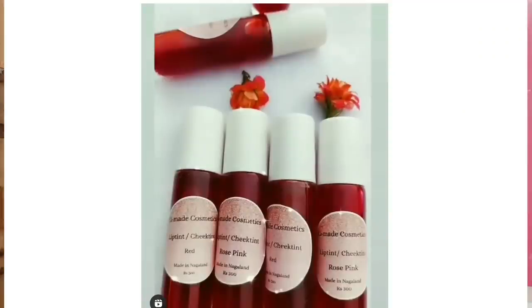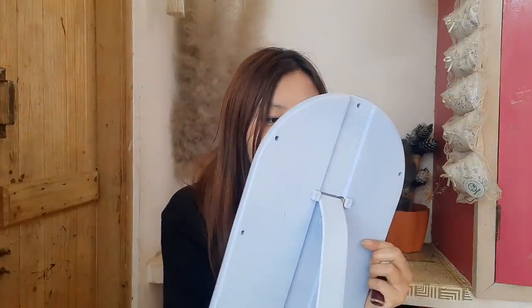And you all must be wondering why I have not put on any lip color. That's because she has sent me to try some of her lip tint and cheek tint. It comes with two colors, red and pink, so you can apply it on your lip and your cheek as well. Let me try this red lip tint first because I love red. Actually, let me get the mirror here so that I can see. It's like pure red and it's really nice. You don't even need a lipstick after applying this.